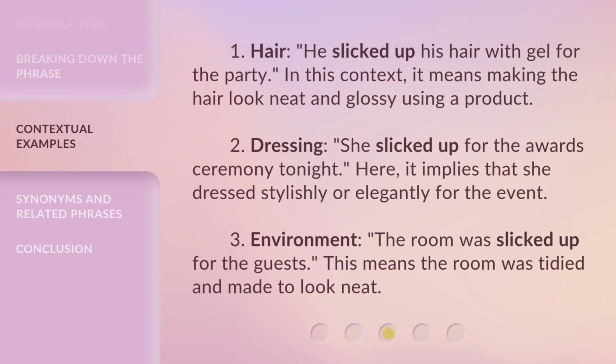1. Hair. He slicked up his hair with gel for the party. In this context, it means making the hair look neat and glossy using a product. 2. Dressing. She slicked up for the awards ceremony tonight. Here, it implies that she dressed stylishly or elegantly for the event. 3. Environment. The room was slicked up for the guests. This means the room was tidied and made to look neat.